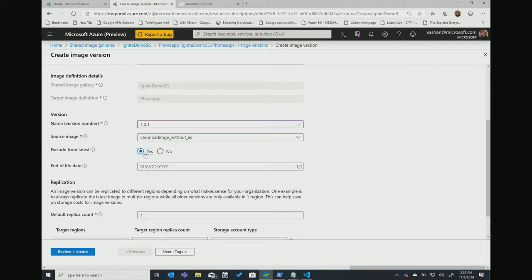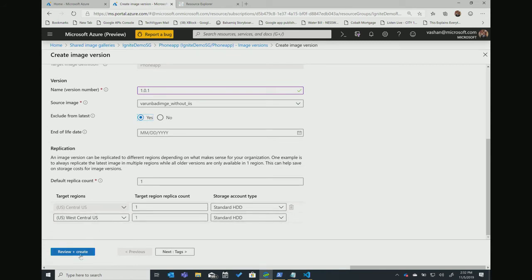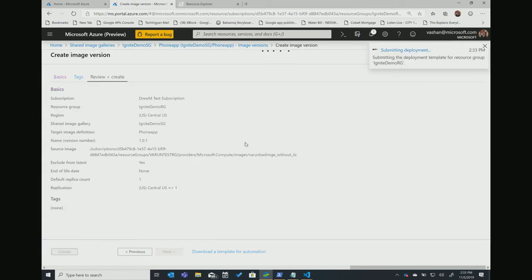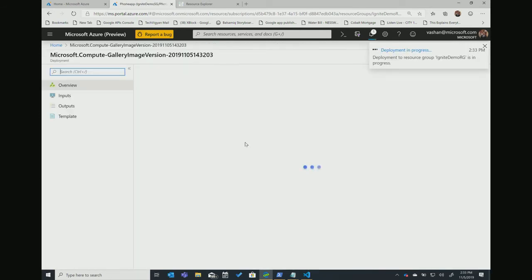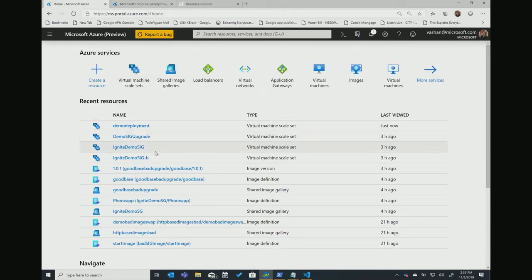So you can control how you roll out these images to your applications and updates. If I say yes, exclude this, and then I can add regions. So I'm just going to go ahead and say review and create. This is going to take some time because it has to do a deep copy, replicate across the region and whatnot. So let me go back to a shared image gallery that I've already created.